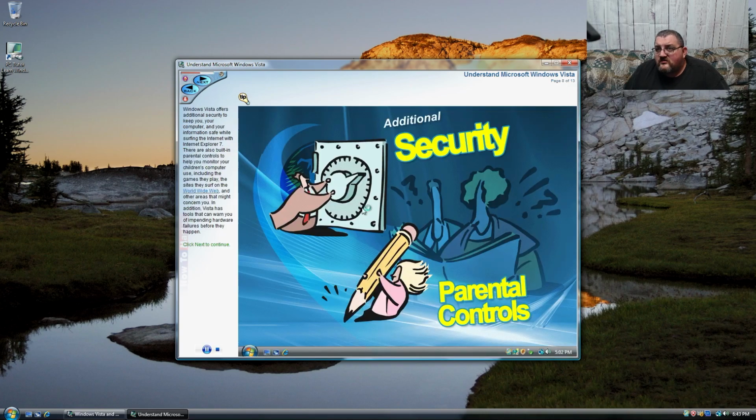Windows Vista offers additional security to keep you, your computer, and your information safe while surfing the Internet with Internet Explorer 7. There are also built-in parental controls to help you monitor your children's computer use, including the games they play, the sites they surf on the World Wide Web, and other areas that might concern you. In addition, Vista has tools that can warn you of impending hardware failures before they happen.